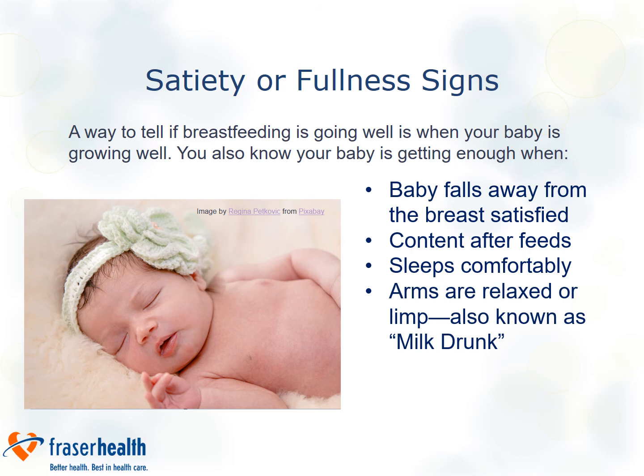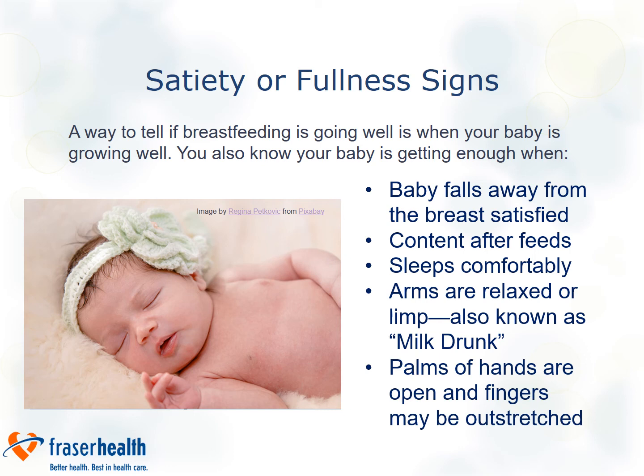Their once flexed arms may be relaxed and limp and at the sides of their body, and their once closed fists might be open. You may not see all of the satiety signs listed above, or you may notice most of them. Tracking babies' diapers for pees and poops, observing their signs of fullness and weight gain will all tell you that your baby is getting enough.